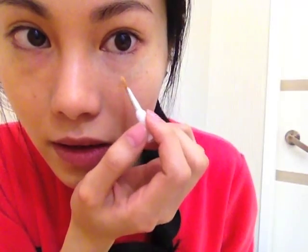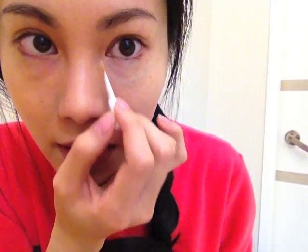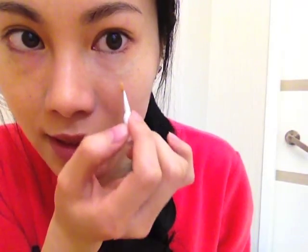Now, as you can see, after you smudge it, you can see that some of the areas were a little thin. I didn't put enough on. So this is when you can add a little bit back in to give sufficient coverage here, which is the worst spot for me that has the biggest shadow right underneath my bags. Again, you repeat the same step. You smudge it downward so that it blends into your skin.